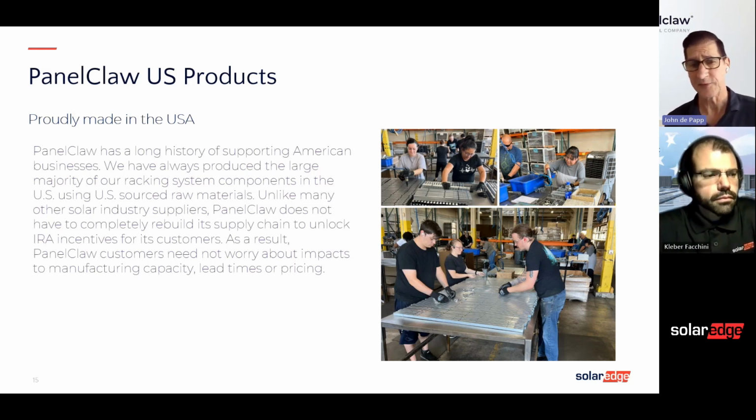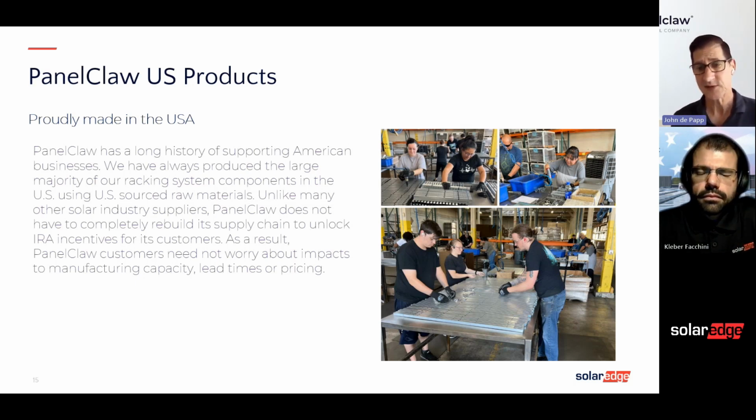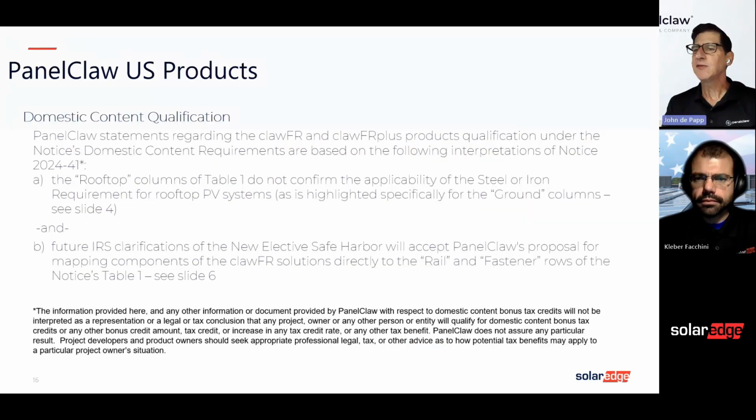The advantage with respect to the domestic content requirements of the Inflation Reduction Act is that we do not have to rebuild our supply chain to supply qualifying components. Therefore, there's really no impact on capacity, availability, or pricing. So we're actually, in our view, in an advantageous position relative to many of our competitors with respect to domestic content. Next slide, please.